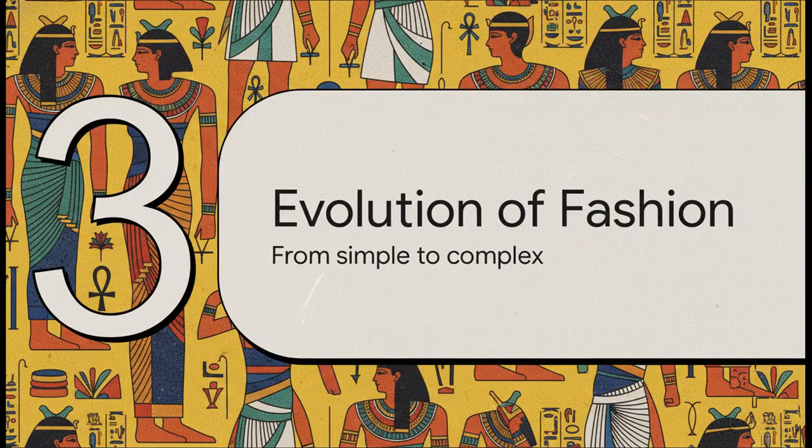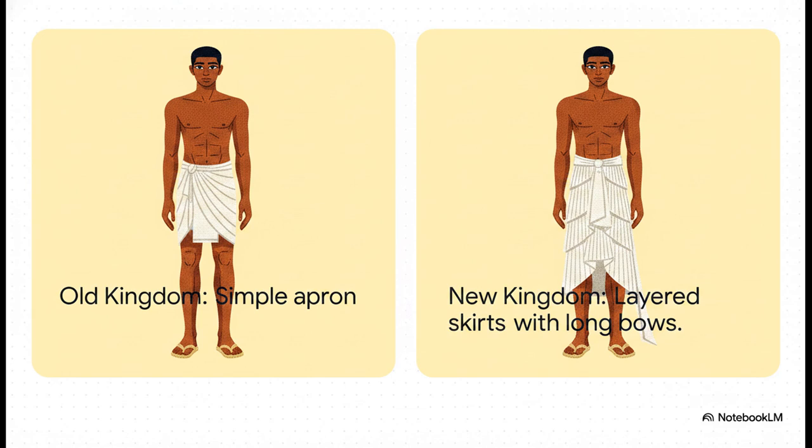Which brings us to Section 3, the evolution of fashion. Looking at the people themselves, it's actually fascinating how much men's fashion drastically evolved over the centuries. Back in the Old Kingdom, it was beautifully simple, just a basic linen apron wrapped around the waist. That's it. But by the time we hit the New Kingdom, things got highly sophisticated. Suddenly, men are wearing layered, pleated skirts, sometimes literally 2 at once, tied off with these long, dangling bows.